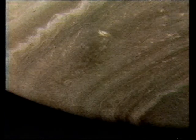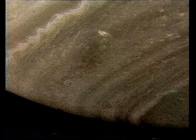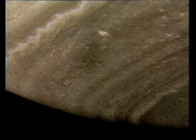The belt zone structures, the light and dark banding, seem to go a long way down towards the polar region, and we can see small-scale eddies down there, rather like Pioneer saw when it flew over the North Pole of Jupiter. We've had close-range views of Jupiter from both the Voyagers. Now we've had these fantastic close-range views of Saturn. But the two globes aren't exactly alike by any means.